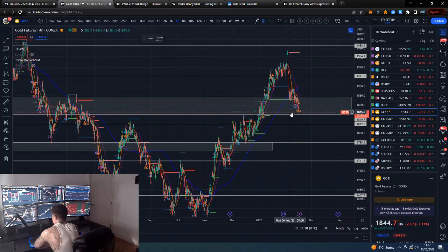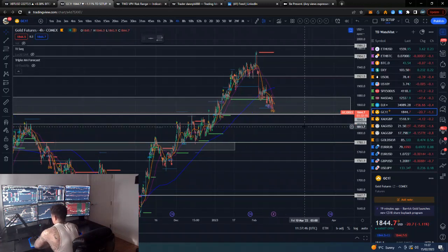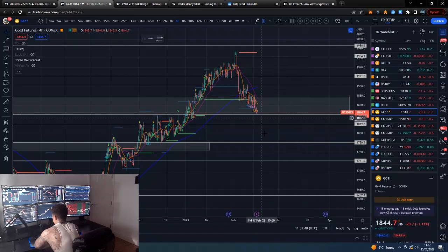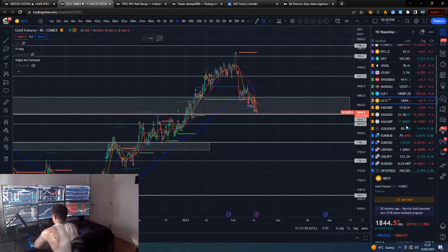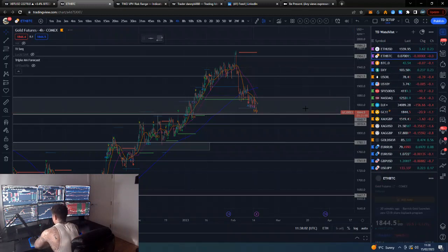So if we do trade below here, close below here, stay below here for a period of time, then there is a significant risk to the downside for this. Yeah, so it is make or break for the gold bulls here, but we all know it is a worthless pet rock, and we have gold 2.0 with our magic internet money over here. So obviously gold is irrelevant now.